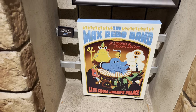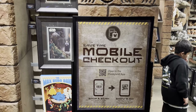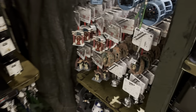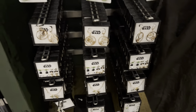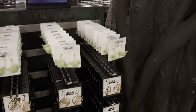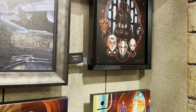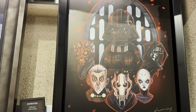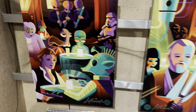More affordable. You can do the mobile checkout if you want. Ornaments, earrings. All right, we'll come back to the art. Wow, look at the Sith one. That's clean. That's the one right here.